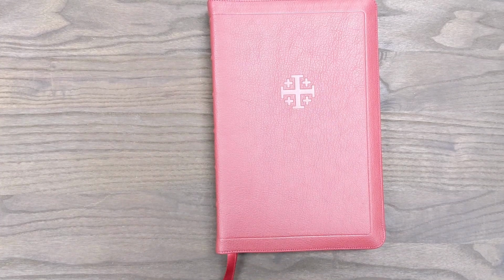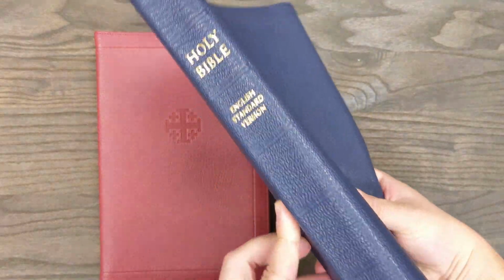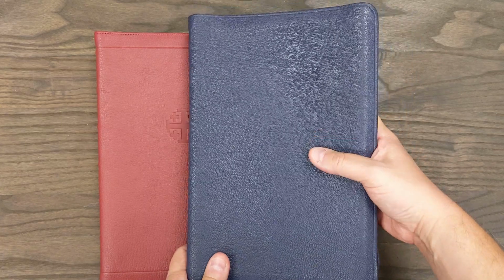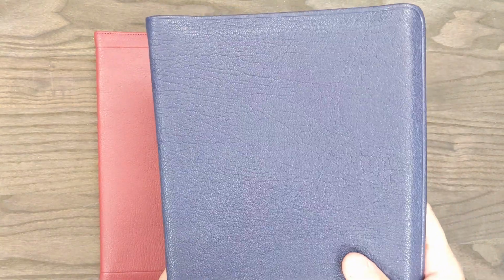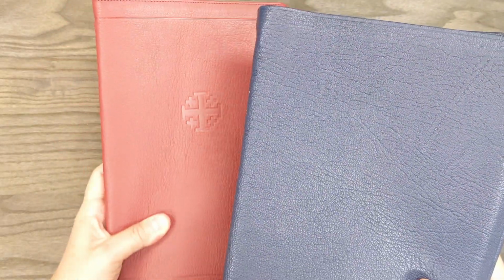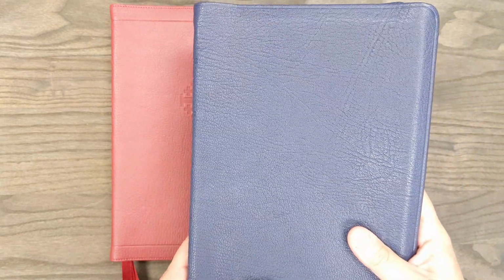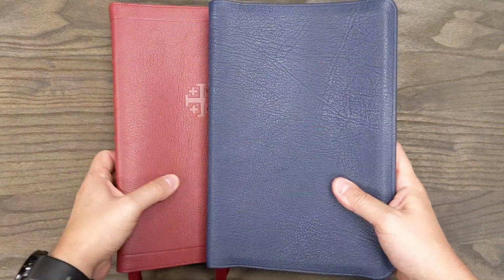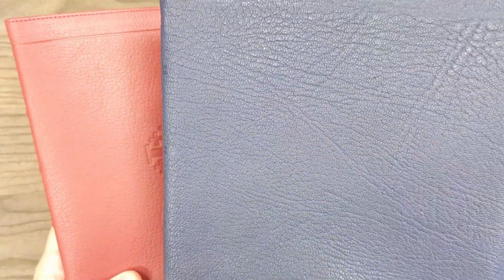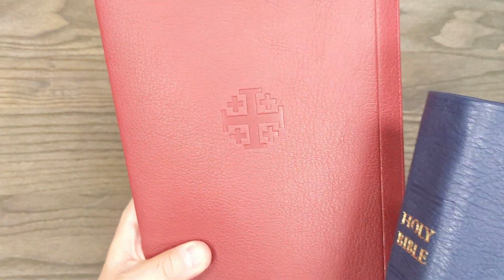I thought it would be nice to compare this red to the Allen, this is an ESV NCR, I think, New Classic Reader. So it's a reader Bible, and this is in blue goatskin. And I think those colors really complement each other. There's something about both of these. They're kind of muted colors. They're not super bright, but they're absolutely gorgeous. Now this, I think, is a Highland goatskin, and the Schuyler is, I think, more of a natural grain goatskin.